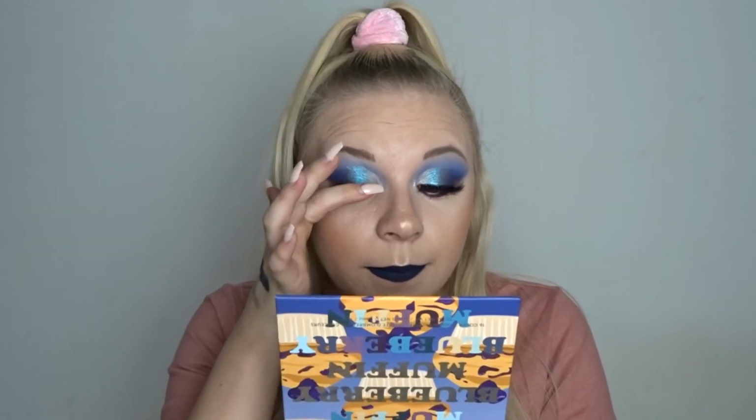I did not wet these shimmers and they performed so flipping well. You don't have to wet them and you get an equally amazing result. These shimmers do have micro shimmers in them, like micro glitter shimmers, and that's obviously what makes them super reflective, and I absolutely love them. And the fact that you don't have to wet them is obviously a bonus as well, because you don't have to do that extra step. You can just swipe it all over your lid and they're ready to go.